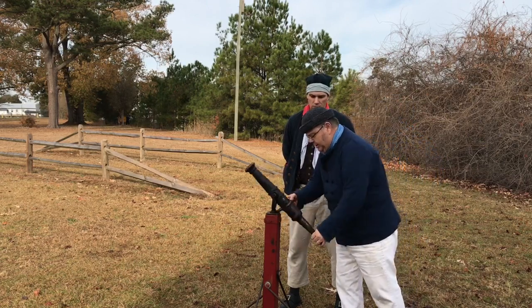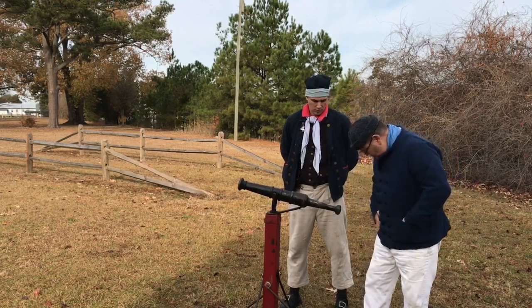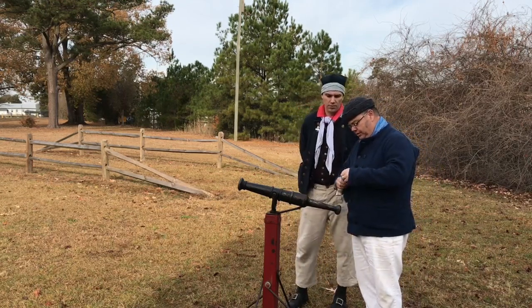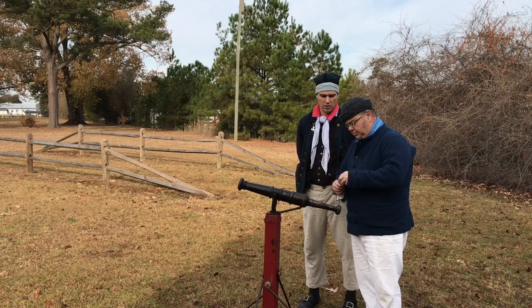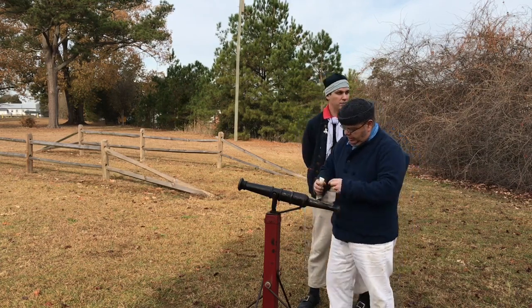Tap it a couple times. Put our support in place. And we're going to use another cartridge. This will be a priming cartridge. And at this point, we're going to prime the vent hole here.